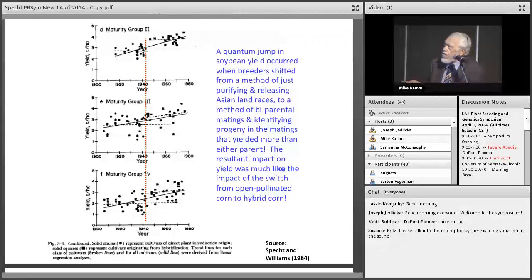And these, before 1943, were basically plant introductions brought from China, improved, purified, and then released to farmers. So they're just Chinese lines that were brought here and used. After that, soybean breeders decided to adopt what corn breeders were already doing for a while, and that's make matings and try to generate crosses or progeny from those matings that were superior to both parents. If you look at these regression lines here and here, what you see is basically a quantum jump occurred when they shifted from plant introduction to plant breeding. Equivalent to the switch from open pollinated corn to hybrid corn, in my opinion.